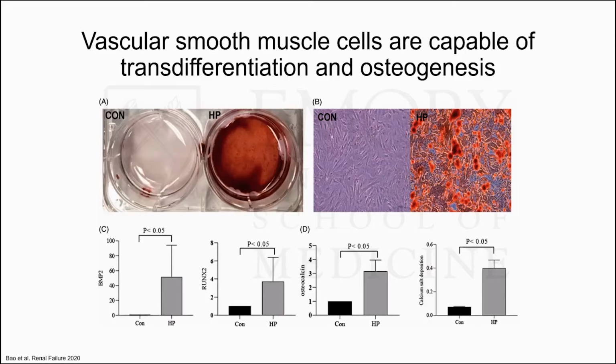And then they also ran qPCR on these smooth muscle cells to see if they also express the same markers that you'd find during bone formation, and they did. We'll talk about these different markers in a little while, but the high phosphate group had a significantly higher level of these markers compared to the control group.